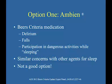So I think most of us would say initially this probably wouldn't be the best choice for MB, especially living out alone in a farmhouse out in the country.